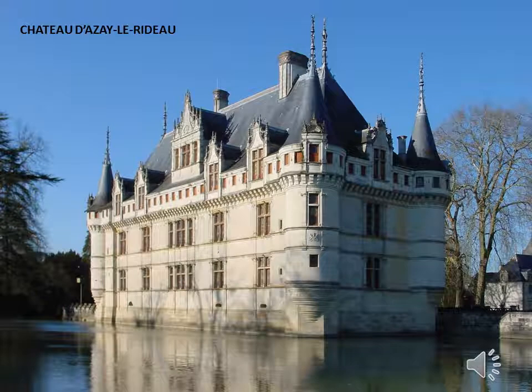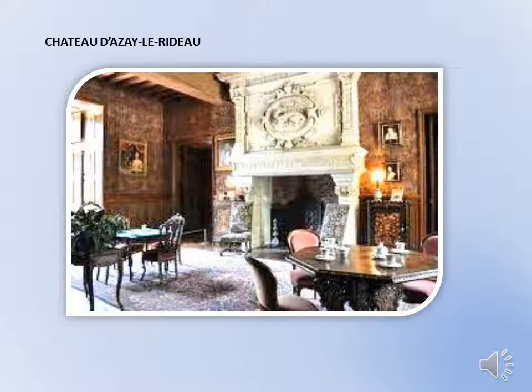Built between 1518 and 1527, the Chateau d'Azay-le-Rideau is considered one of the foremost examples of early French Renaissance architecture. Set on an island in the middle of the Indre River, this picturesque chateau has become one of the most popular of the chateaux of the Loire Valley. The chateau's richly sculpted interior decoration once again reflects the influence of the Italian Renaissance.